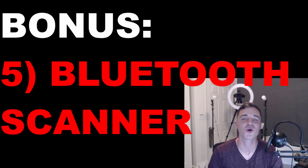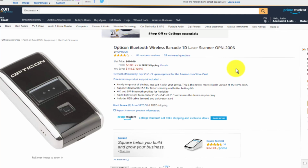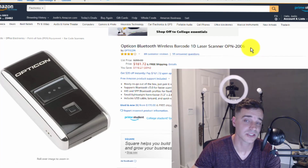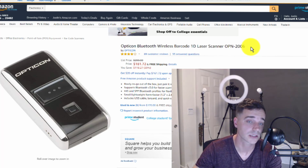All right, and the last secret extra, but by far the best purchase I have ever made, hands down, for my Amazon business, is a Bluetooth wireless barcode scanner. This right here is the Opticon Bluetooth wireless barcode laser scanner OPN 2006. I actually use an OPN 2002, which you can find on eBay used for about $99 to $120 depending on when you try to buy it. But this right here works just as good. This is actually brand new from Amazon, the OPN 2006.